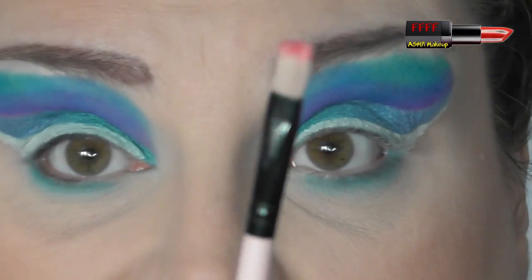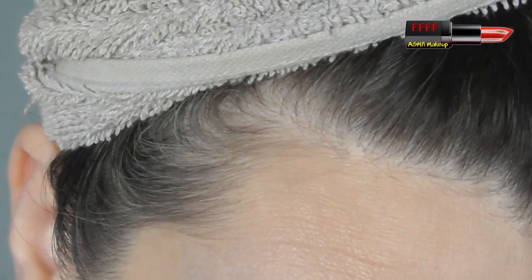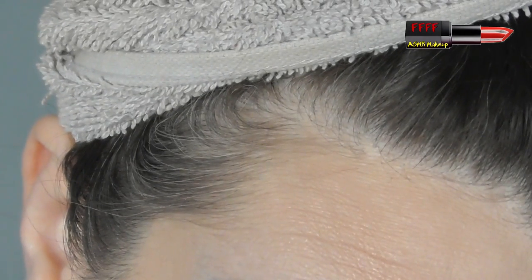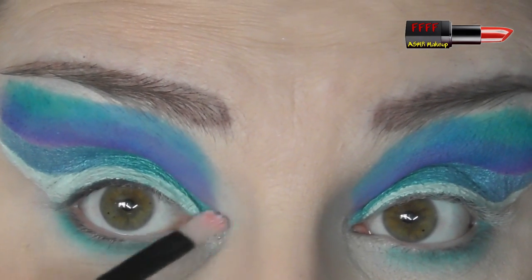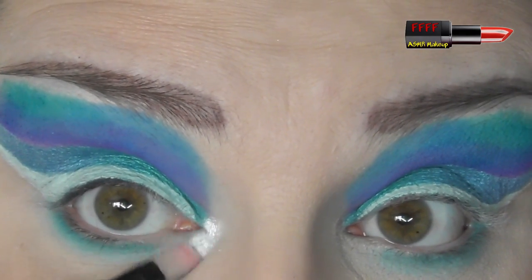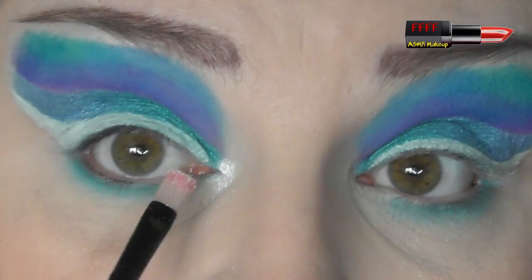So this is just a really cheap flat top brush that I got from eBay years ago. So I'm going to go into Glacier. This is one of those ones that does tend to get hard pan, which is really annoying. So I'm just going to pop this around the tear duct. Wow, that's so beautifully bright though, isn't it?